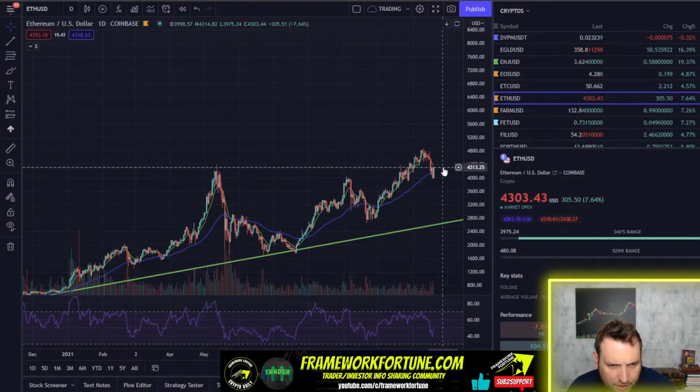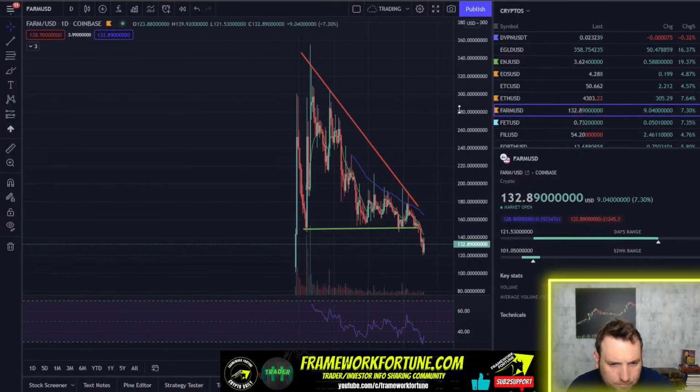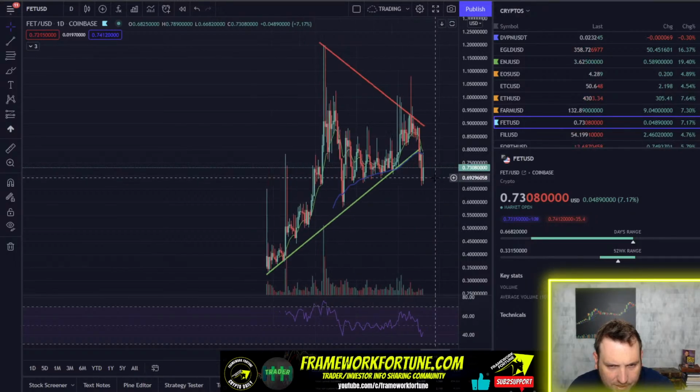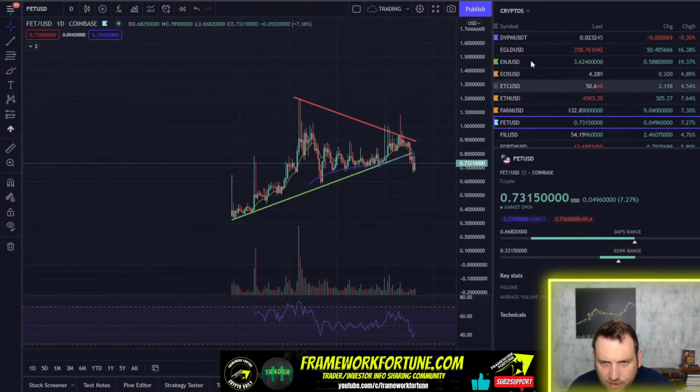Still too early to tell on a lot of these, but Farm getting way down there. Fetch all the way down at 65. I didn't pick any Fetch up, but that's having the issue trying to hold 75 cents. It's got to get back above 75.